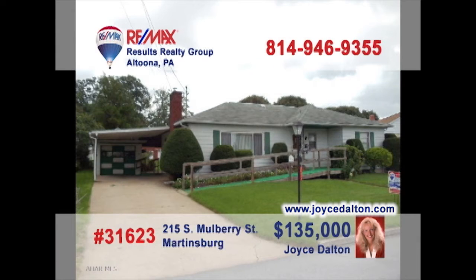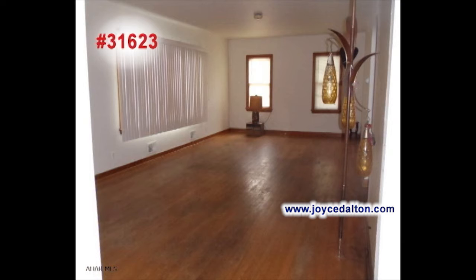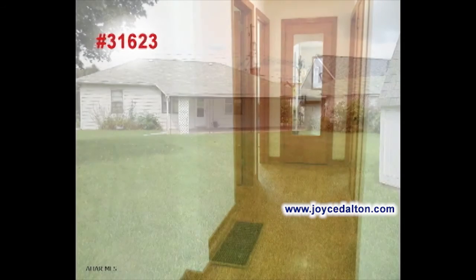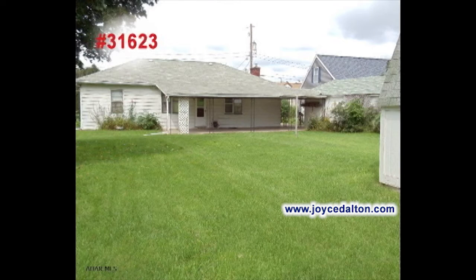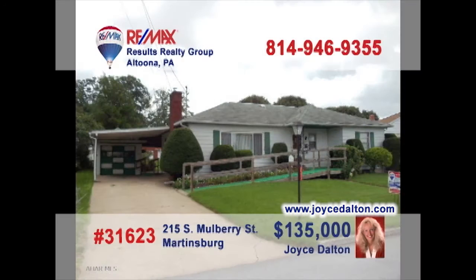Meet RE/MAX Hall of Famer Joyce Dalton in Martinsburg to see this 3-bedroom charmer. Just take a look at all of the meal prep and eat-in space in the kitchen. You're sure to love the hardwood floors and huge bay window in the living room. Head down the hallway to follow the hardwood floors throughout the home. The covered patio will be great for cookouts, and you can keep all your gardening tools in the storage shed. Head to JoyceDalton.com to see it all.